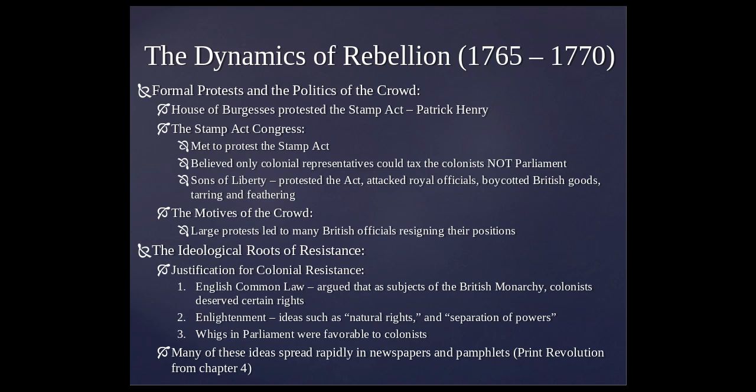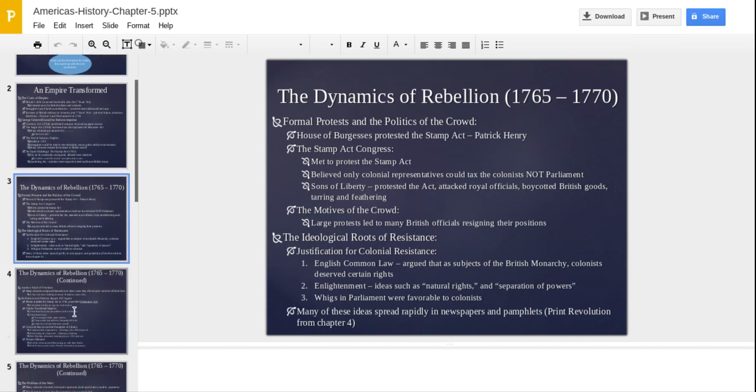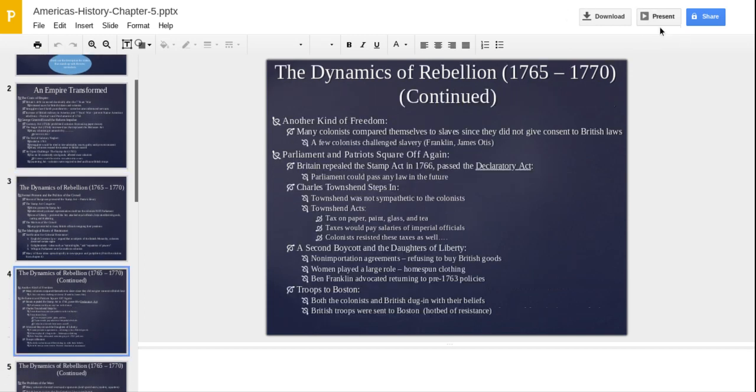Many of those ideas spread rapidly in newspapers and pamphlets. So again, you're going to have people like Ben Franklin, who owns a newspaper there in Pennsylvania. He's going to help spread the ideas. Paul Revere and others like that as well.